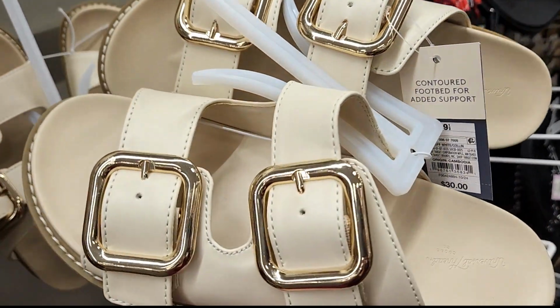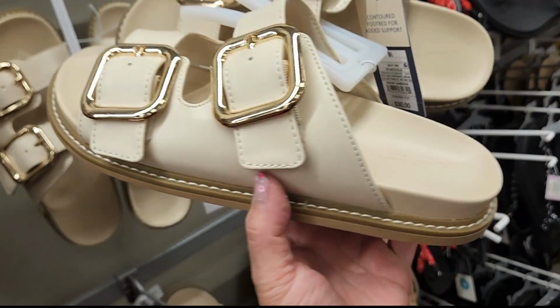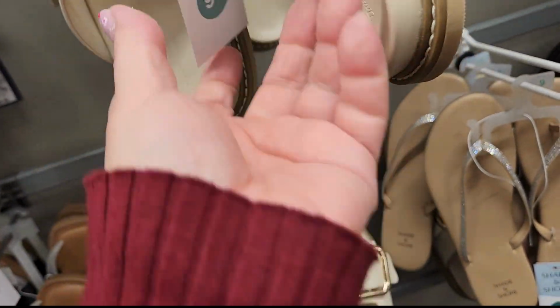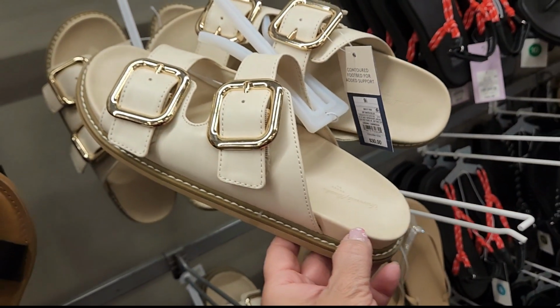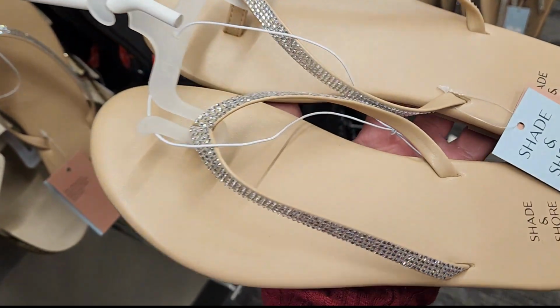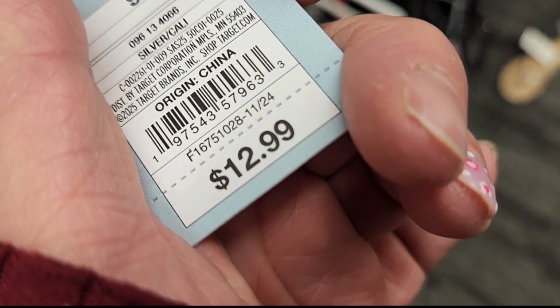Now here we have these sandals with the double buckle design. Now I do love that gold hardware on it. Now these are by Universal Thread, and these are going for $30. And these do come in multiple colors. They do have it in tan, white, brown, and black, and I believe taupe. So definitely go online if you want to look at some of those different colors.